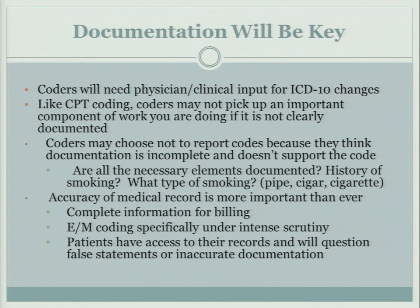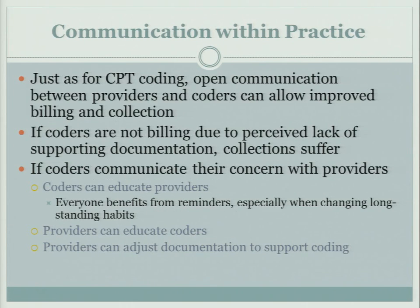But also remember that patients now pretty much have open access to their records, and if they open it up and see that you've put in a bunch of filler in there that isn't right, or they don't know where that came from, they'll probably come back and ask you about it, or not come back and see you at all. So don't put in stuff that's not right. Make sure that you've got detail when you need it and make sure it's accurate.